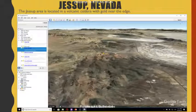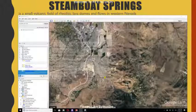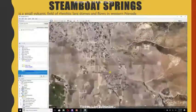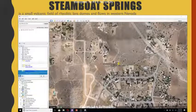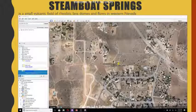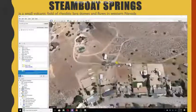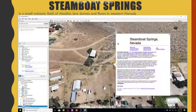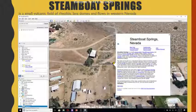Moving on to the next one. Steamboat Springs. Steamboat Springs is a small volcanic field of rhyolitic lava domes and flows in western Nevada. There's extensive geothermal activity in the area, including numerous hot springs, steam vents, and fumaroles. There were formerly a number of geysers in the area, but they have ceased to erupt because of geothermal drilling. And you can read more about it on here.